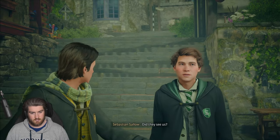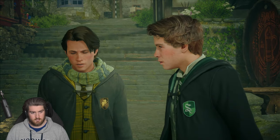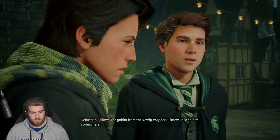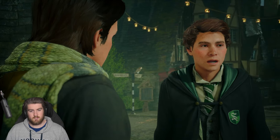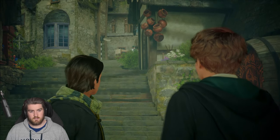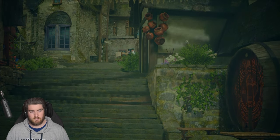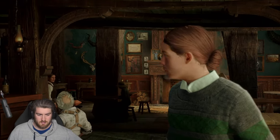Did they see us? I don't think so. What was that goblin doing with Victor Rookwood? Ranrock is working with Rookwood. The goblin from the Daily Prophet. I knew I'd seen him somewhere. Quickly, let's get inside the Three Broomsticks. All right, they definitely saw us, or at least Ranrock did. They definitely saw us.